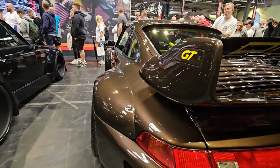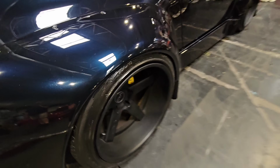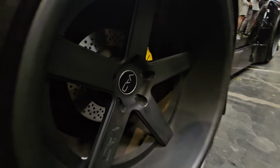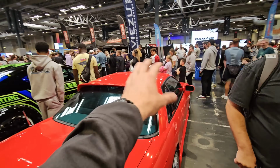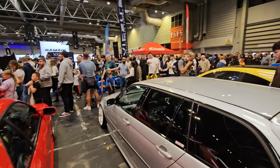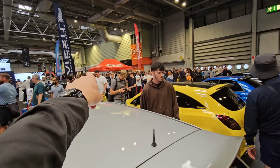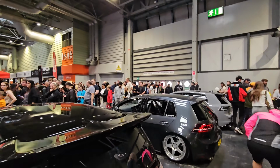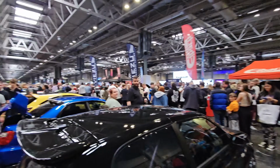Pretty sure that the widest arch award's going to go to one of the 911s of the show. And the wheel's width must be astronomical to fill that. It's so busy around these cars because the main walkway is just taken up by the queues to meet Matt and buy merch, but I think it goes around. Oh wow, I thought it'd fizzle out as it gets to the end, but no, it goes all the way down there as well. That's outrageous.